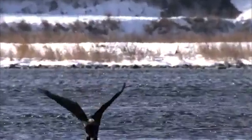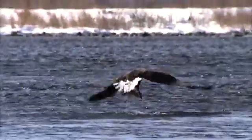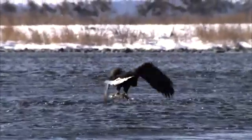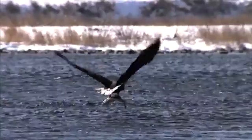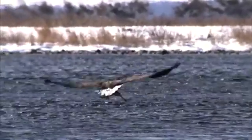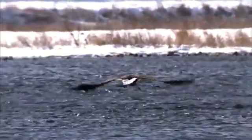This is a cornetfish, about 70 centimeters in length. The white-tailed sea eagle is a large bird, so naturally its prey is as well. There are few birds that can fly while carrying a fish that weighs as much as this.